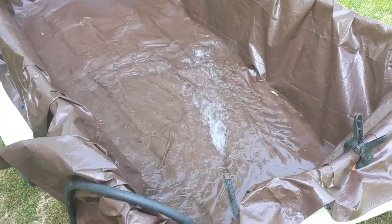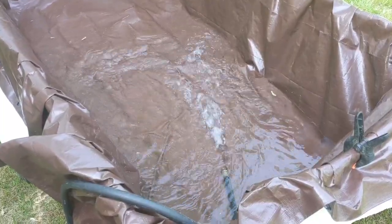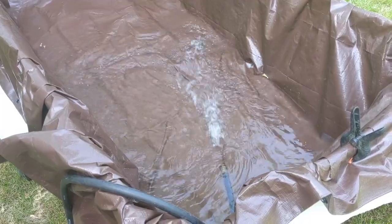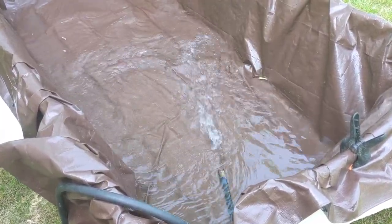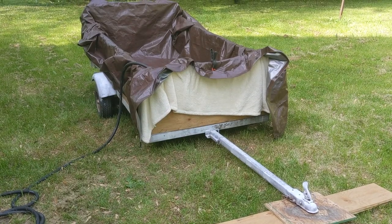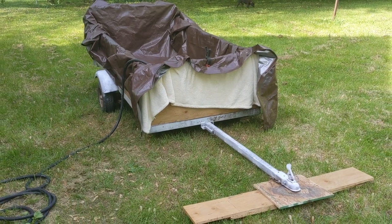We got the trial run going today, which is June 3rd. And we filled it up with water. Everything held. We were kind of amazed by that. And it was a really fun project. And the neighbors watched us build this, and we built it, and then we rolled it into the backyard.